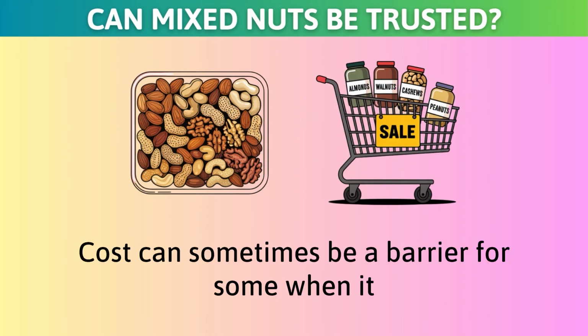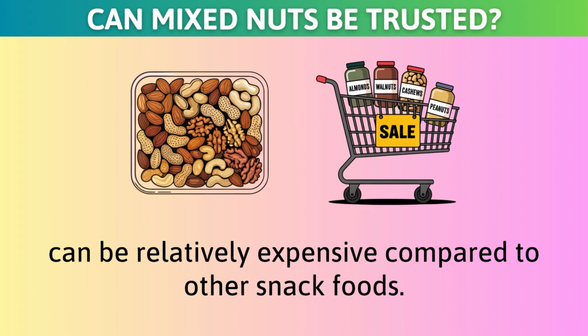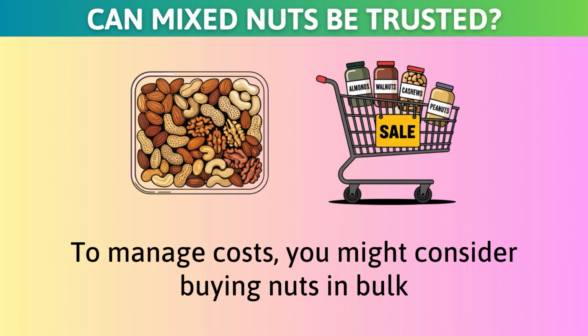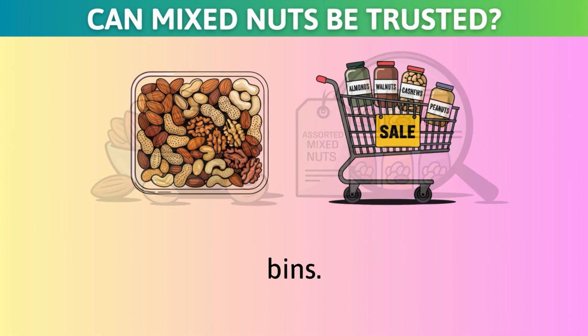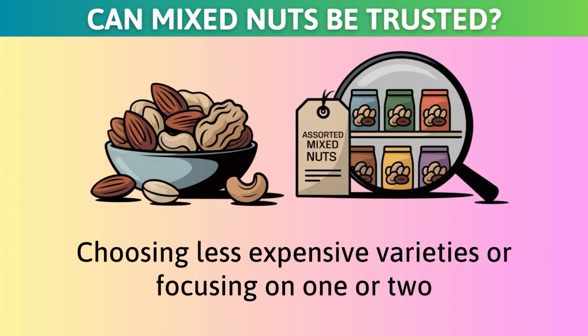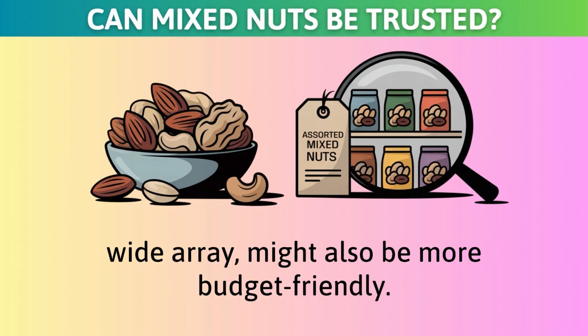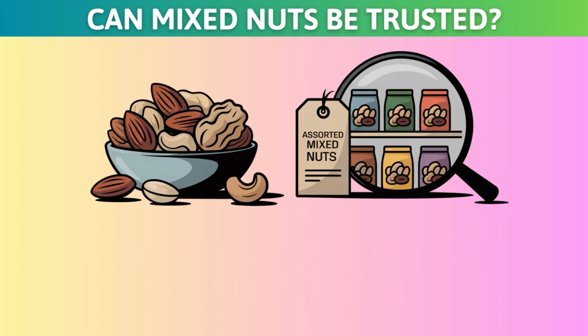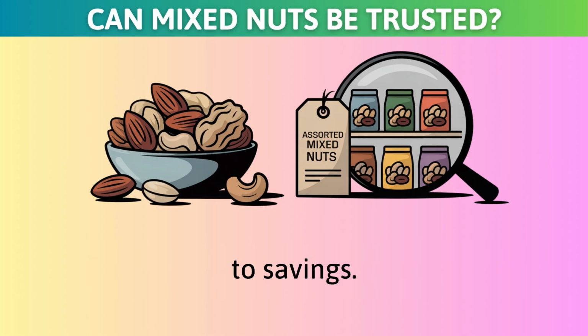Cost can sometimes be a barrier for some when it comes to including nuts regularly in their diet, as they can be relatively expensive compared to other snack foods. To manage costs, you might consider buying nuts in bulk when they are on sale, especially from stores with bulk bins. Choosing less expensive varieties or focusing on 1 or 2 types of nuts that offer significant benefits, rather than a wide array, might also be more budget-friendly. Comparing prices between different stores and brands can also lead to savings.